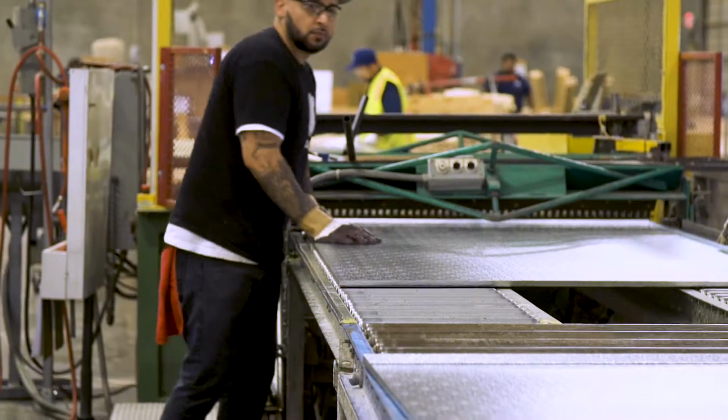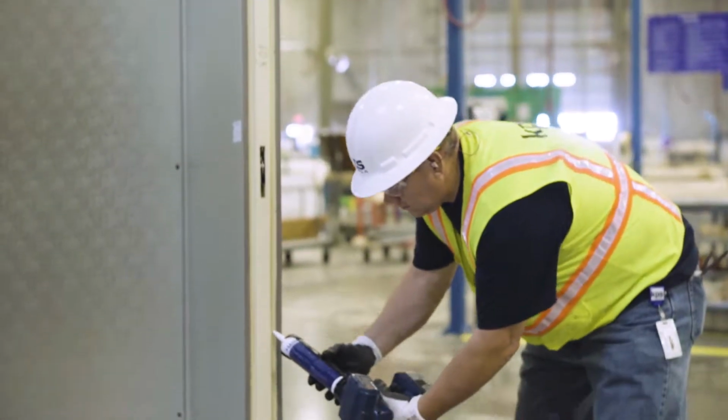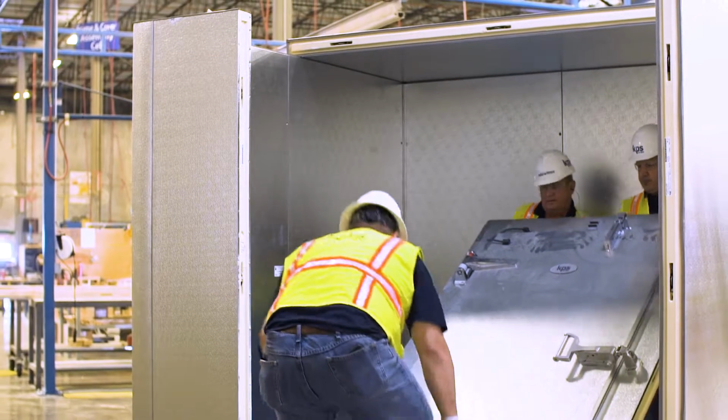The construction services group at KPS Global is comprised of three different areas. We have our installation area, our turnkey area, and then our service area. All of them do a little bit different type work, but they all fall under the KPS umbrella of serving our customers. We want to offer world-class customer service.